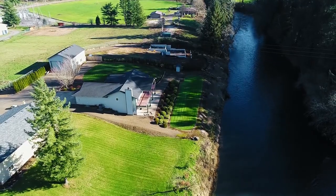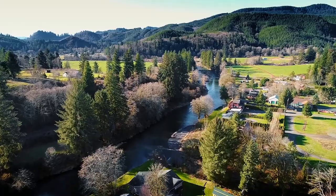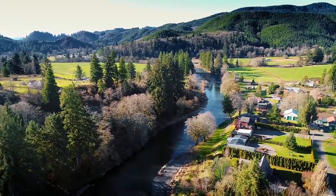Home offering a tranquil riverfront lifestyle. You'll find it all here waiting for you to call home. This is just a preview. There's so much more for you to see.